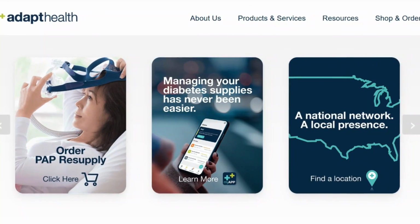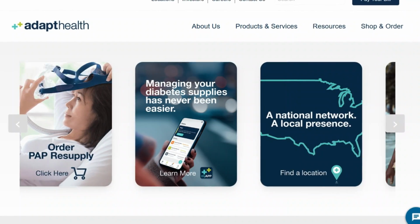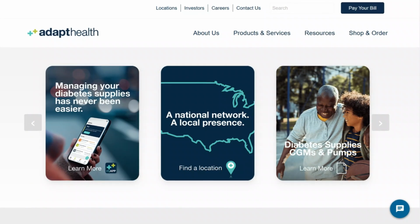So in a nutshell, you'll be processing medical records requested from patients, doctors' offices, medical facilities, even attorneys. And we're going to jump right into the first one, which is from Adapt Health.